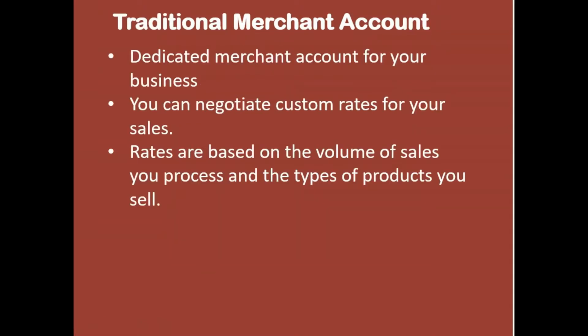Okay, so I'm going to keep going down the line. We're going to just take a few minutes and talk about the traditional merchant account model. This is what I was telling you about. You have a merchant account that's connected to your bank, and then there's a gateway.